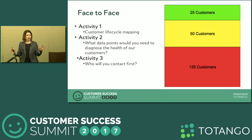So they make it past the price to admission, and welcome aboard, or welcome in. You're here for your face-to-face. I have 3 activities that I do in every interview for customer success managers. Activity number 1, customer lifecycle mapping.